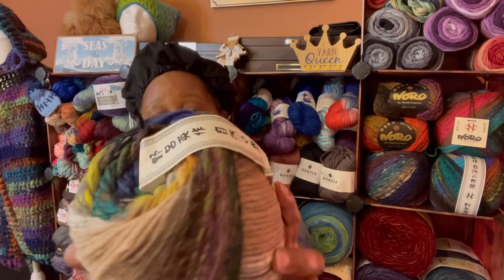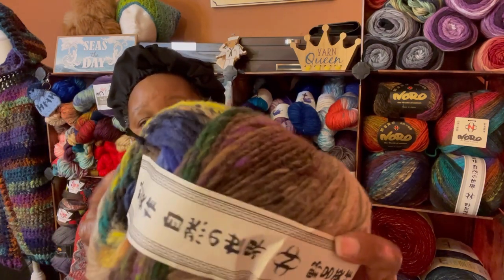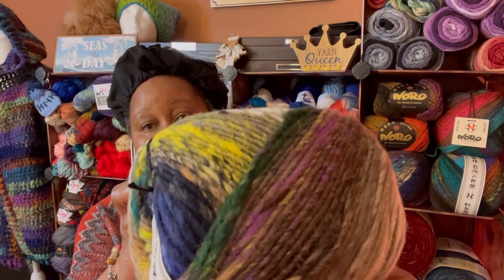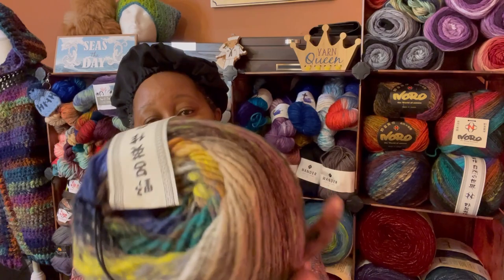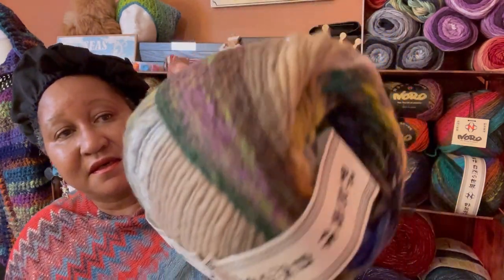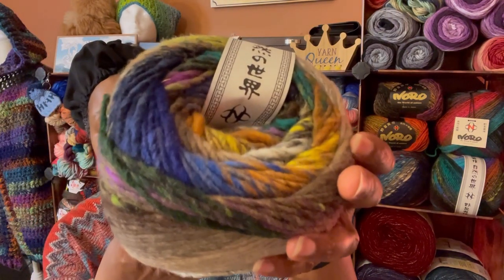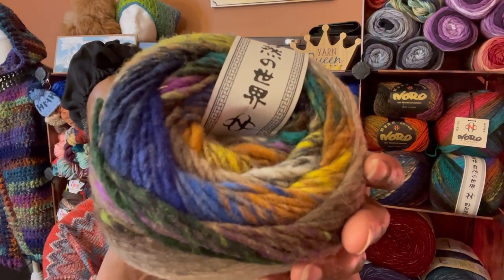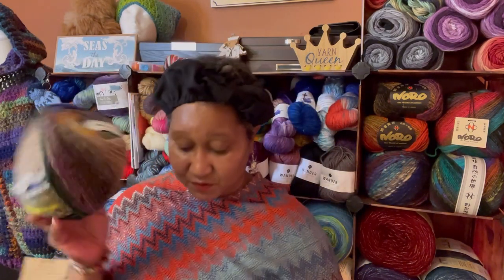This is 100% wool. And it is a bulky 5. It is very nice. And it has purple in there, green, a lime green, and a little bit of tan, black, and blue. See that pop of royal blue and orange? I love how this works up.